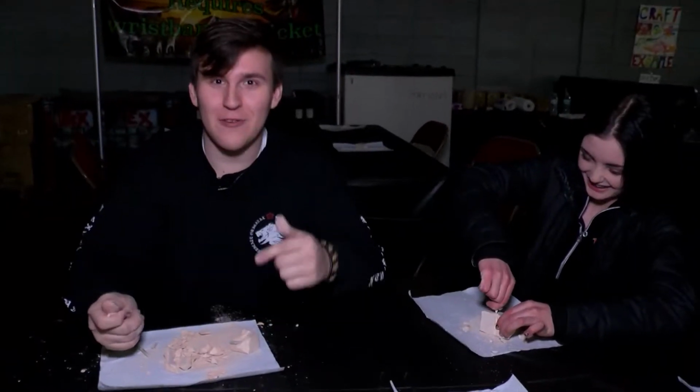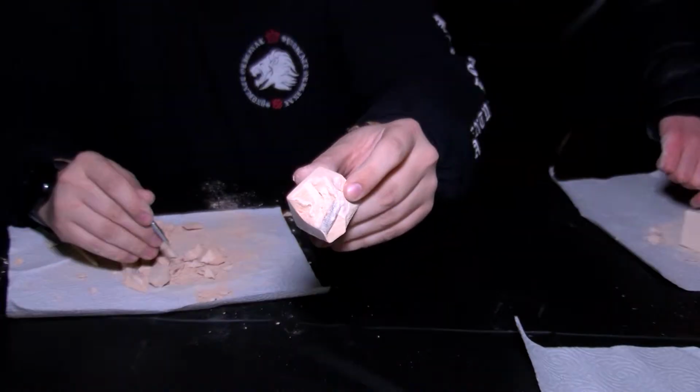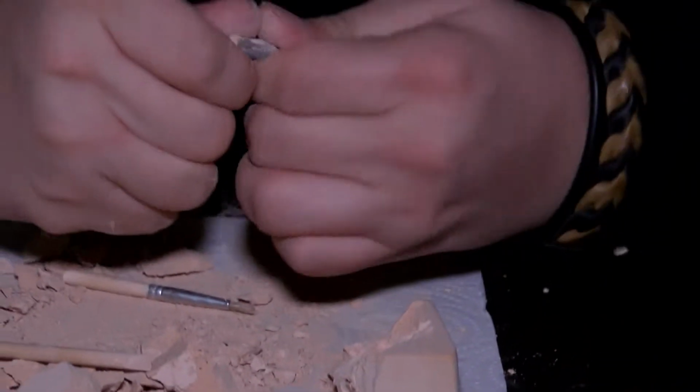So I've actually been digging through this for a little bit now, and I just found my fossil. I don't know if you can get a shot of that right there. We're actually going to clean it up a bit, use this little brush that comes in the kit, and try to get it out of here so I can show y'all. And then, so there you go, oh my, a little fossil.